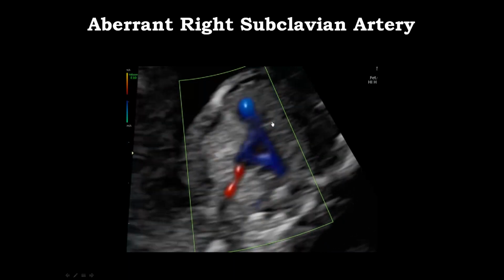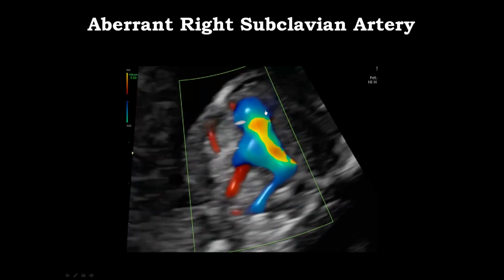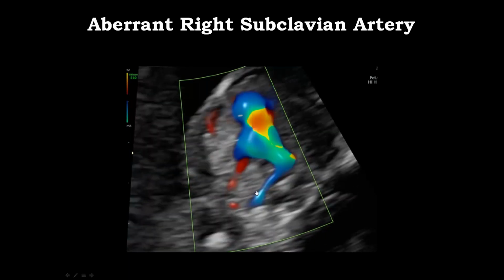So in this particular fetus, we had DiGeorge syndrome, that's the absent thymus, and that was the only cardiac abnormality that was detected that early and later in this pregnancy.